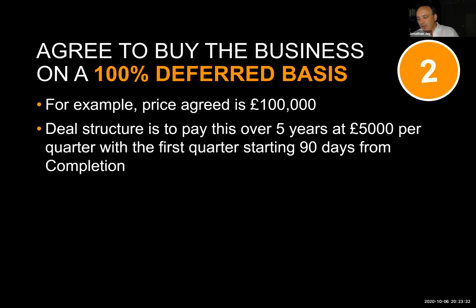We are paying £37,500 on the first anniversary, so in 12 months' time. And we're paying £37,500 in 2 years' time on the second anniversary. So 75% of the purchase price is deferred into the end of year one and the end of year two.